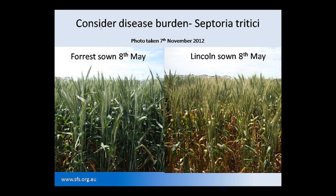This photo's not great up on the board, but disease really bit us in 2012 and again in 2013. Just looking at the green leaf area in this Forest sown on the same day as this Lincoln, you've got to look at the disease package of Forest, which is MRMS for Septoria, and Lincoln's S. Taking that into account, because Lincoln's a faster variety, the key yield contributing leaves were out and unprotected before that fungicide went out, and the Forest was pretty well covered.